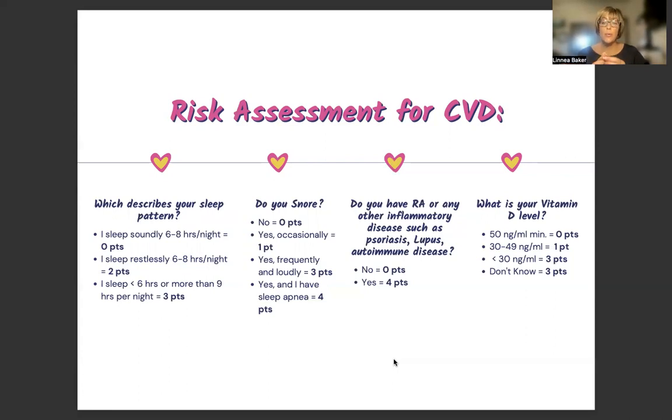Now, do you snore? We've talked about sleep apnea and snoring as well before. If you snore on occasion, you get 1 point. If you don't snore at all, obviously it's 0. If you snore frequently and loudly, you get 3 points. And if you have sleep apnea, you get 4 points, okay?